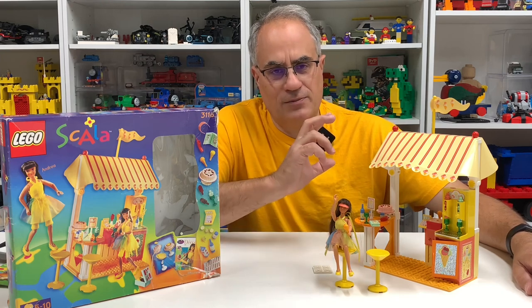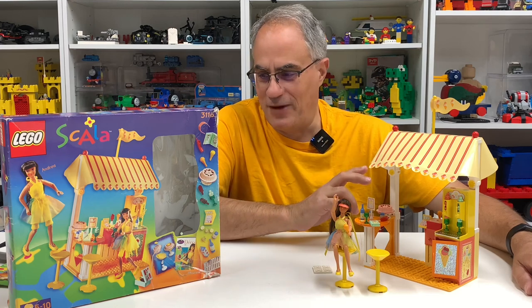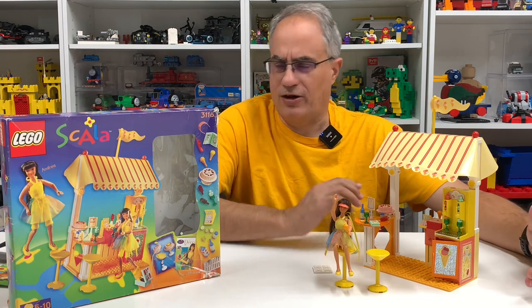And you know, as being an adult in the 90s, when this set would have come out, I can't believe I was 30 years old when this set came. It seems like so long ago. I guess I must be really old.